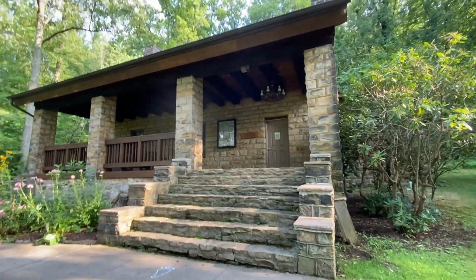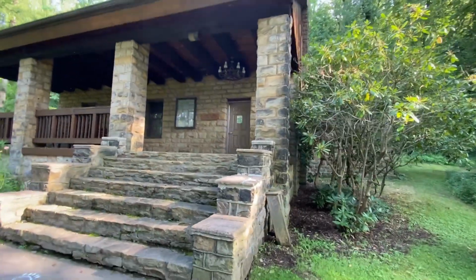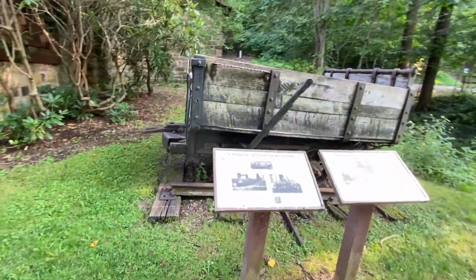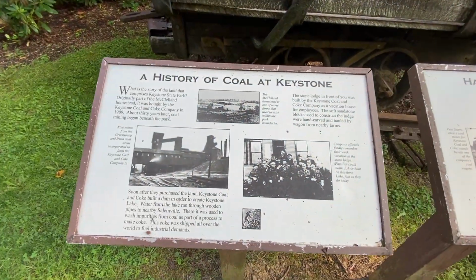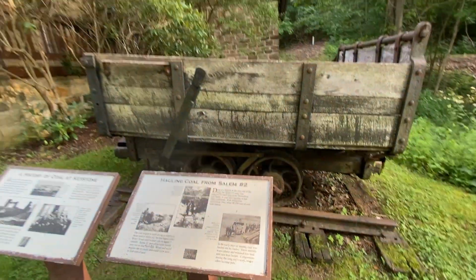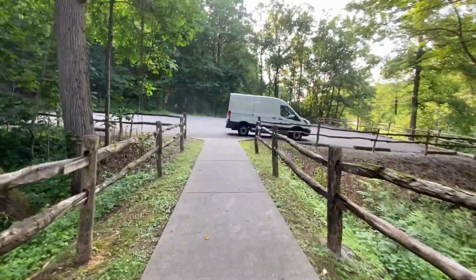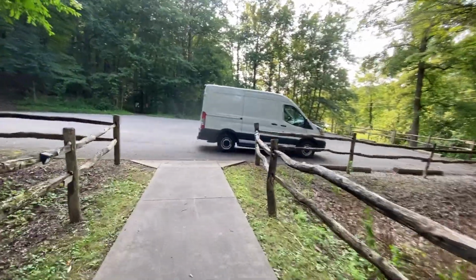All right, so this is the visitor center. We finally arrived at Keystone State Park. And unfortunately, it is closed. It's only open on the weekends. So, here's a little coal cart. Talks about the history. There's a coal history here. But we are headed down to the campground. We are losing steam. Boy, is it pretty. Nice breeze here. I'm actually a little bit chilled.